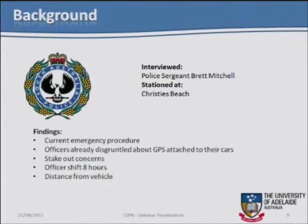The other useful bits of information he gave us were some parameters for the device, namely the battery life. An officer shifts about 8 hours, of which they spend about 2 hours doing paperwork and other tasks. So we've designed the device with a 6-hour battery life in mind in full operation, as well as allowing a 9 to 10 hour battery life extension using other power saving techniques. He also told us that the officers on average don't try and go more than about 400 metres away from the car.